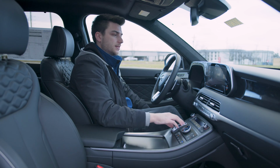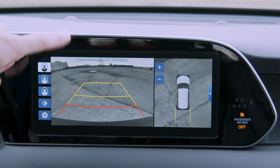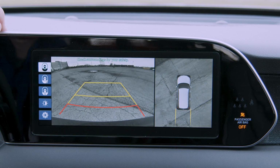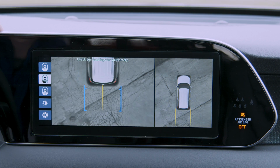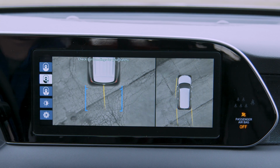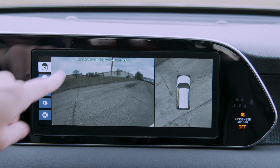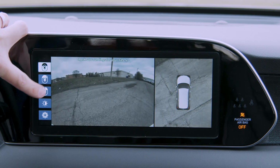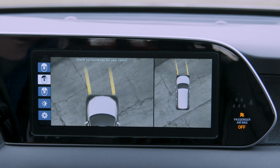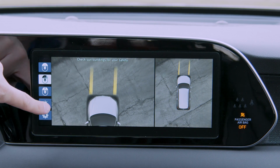Additionally, it has the surround vision camera system. So when in reverse, you can see your backup camera, you can change to a top-down view, you can see a split view of your rear tires, then you can see the 360-degree view on the right side. If we go to neutral, you can actually see your front camera, a straight-down view of your front camera, and then your front tires with that split view. So super cool surround vision system, all accessible right on this big, beautiful screen.